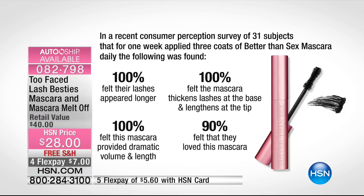100% of women, and there were 31 women, agreed that their lashes appeared longer. 100% said the mascara lengthened from the base to the tip. 100% said it provided dramatic volume and length.